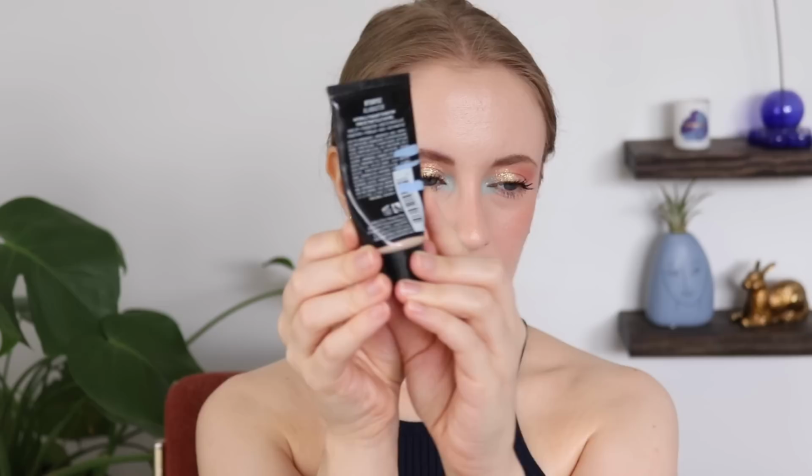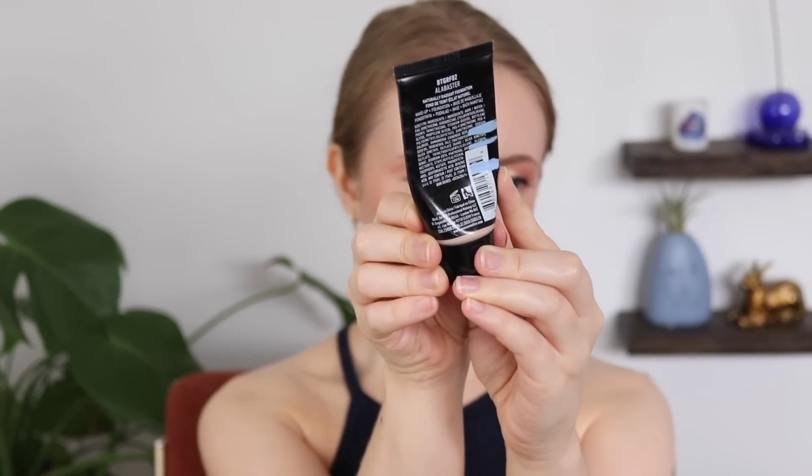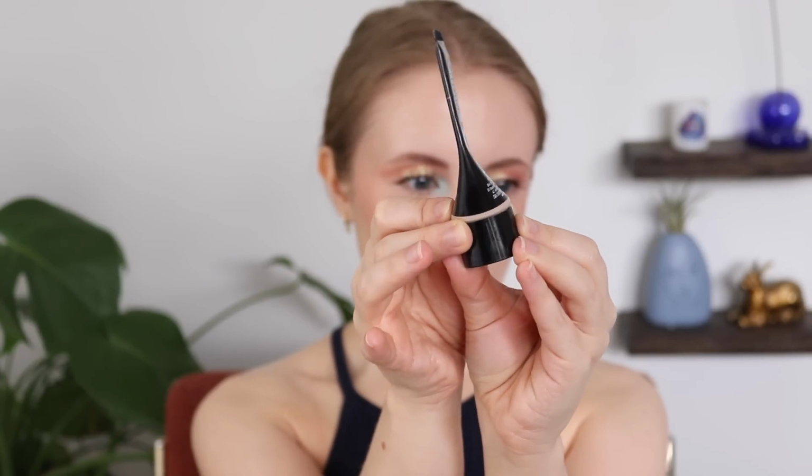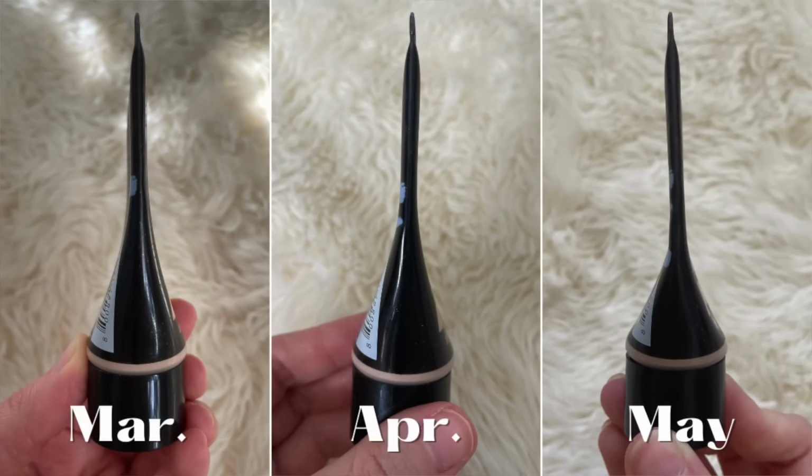Really great foundation for the summertime. I would say, even though the name sounds like it would be better for dry skin, I actually think this is better for normal to oily skin because it can cling to dry patches. Luckily, I haven't been dealing with too many dry patches recently, so it's been working well for me. But I have some really good progress that I've made on this, and it definitely looks like I'm getting pretty close to the end. I'm thinking it'll still probably be another couple of months before this is finished, but I'm definitely on track to finish this by the end of the summer, so that feels really good.